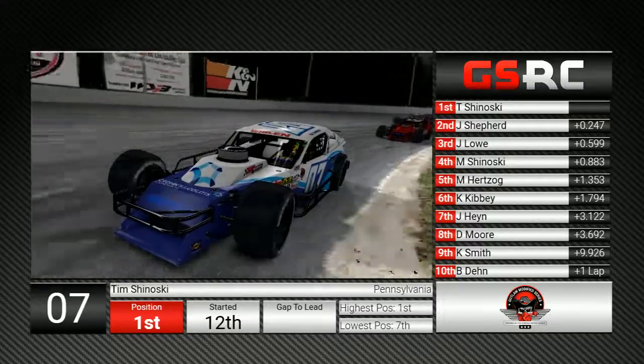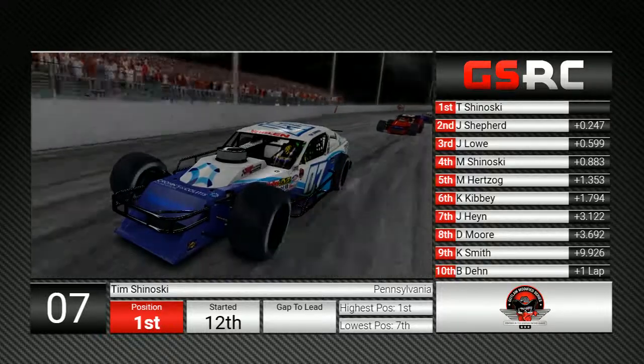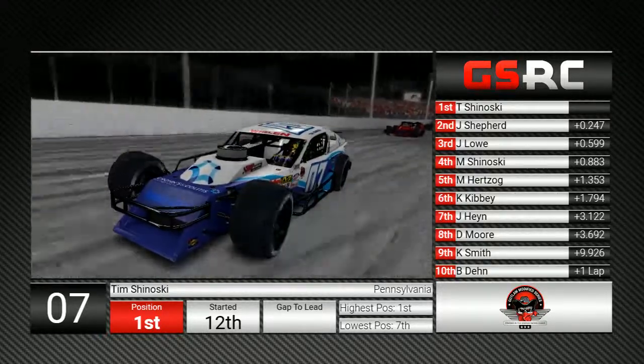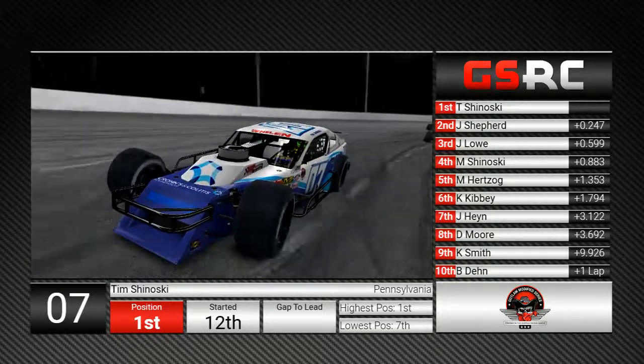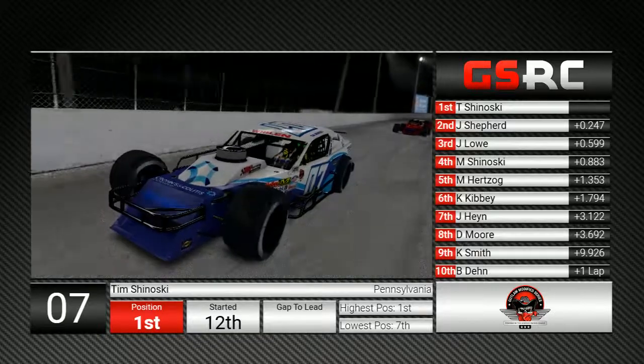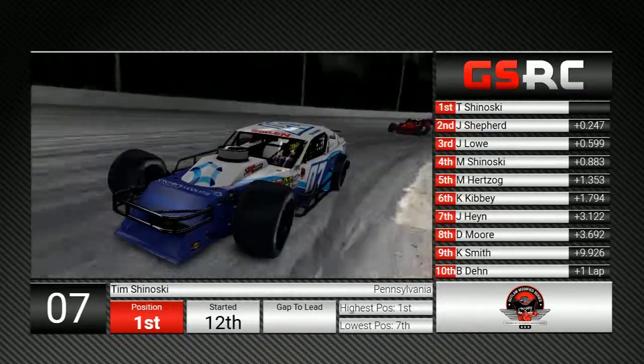It does feel really great. I wasn't expecting to win. I wasn't very fast in practice, and I've struggled the last 2 weeks. Those were my first 2 races after they changed the car, and it's a lot more physical now. You have to drive as hard as you can for all 100 laps, really.